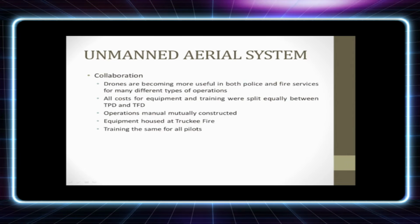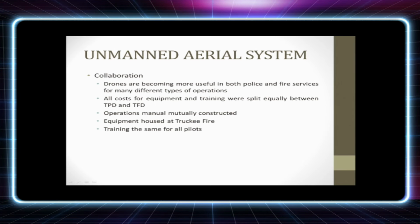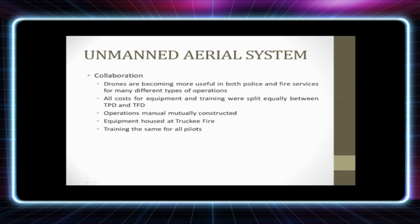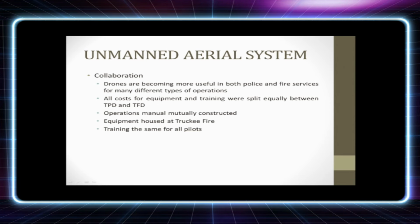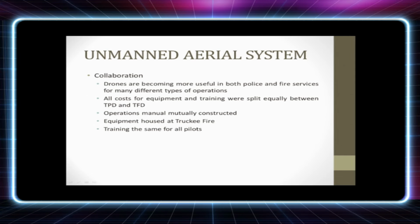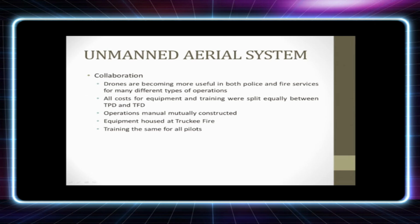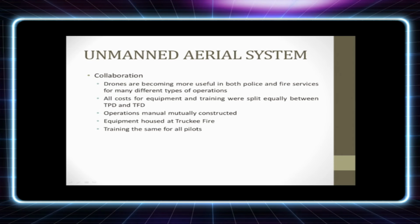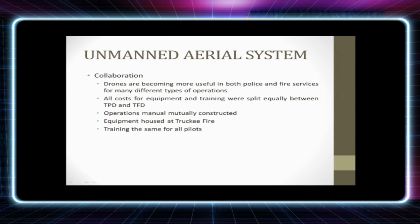The collaboration is something that we're really excited about because this type of program wouldn't be something that we would do on our own, and similarly, the fire department wouldn't be able to do it on their own. There's just not enough justification to do the size of program that we've created. As you see there, the drones have become more useful and more popular in both police and fire services in different operations. All costs of the equipment were split between the town and the Truckee Fire Protection District.